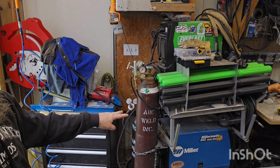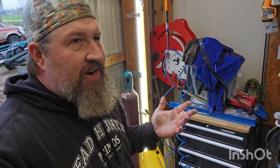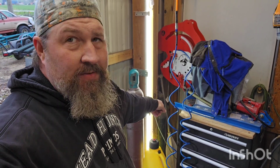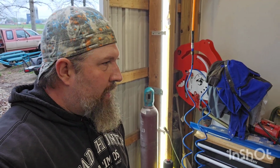Okay, 2 of them stay on the machine at all times. An argon 75-25, an acetylene tank, and then another large argon. That pretty much takes care of what I need. Although the acetylene has not been touched in like 5 or 6 years, so it's probably time to get rid of that and possibly upgrade to one more large argon tank to prevent my running back and forth to town.